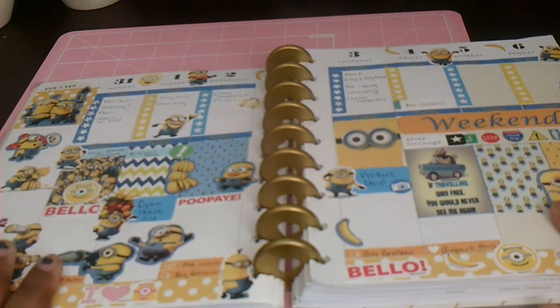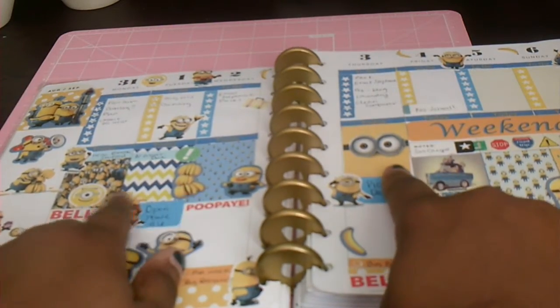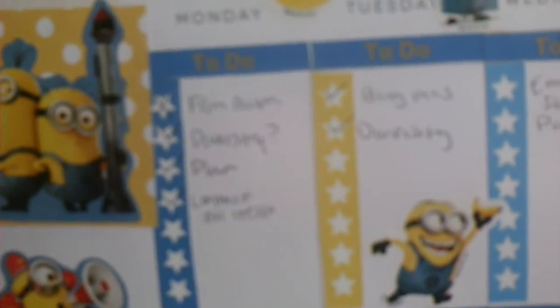Okay, so this is the minion week. You can see I kept the full boxes in the middle. I like the way those look, but I changed my headers. It's kind of hard to see because it's blue on top of yellow, since it's going for a minion theme. But I changed them to say today, and then I tried to do the little things at the bottom.